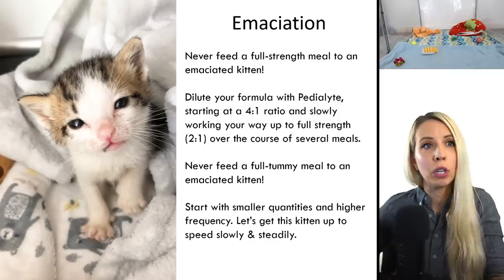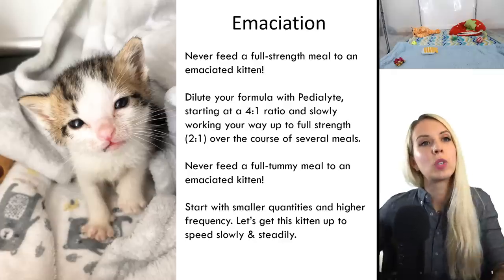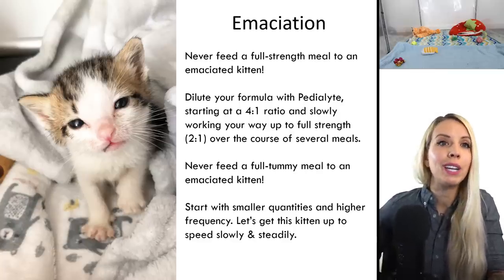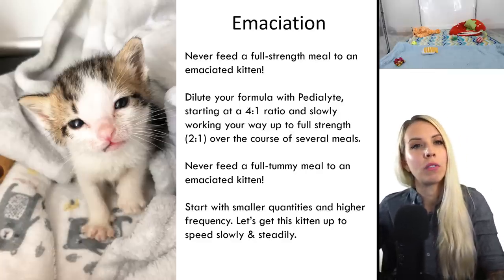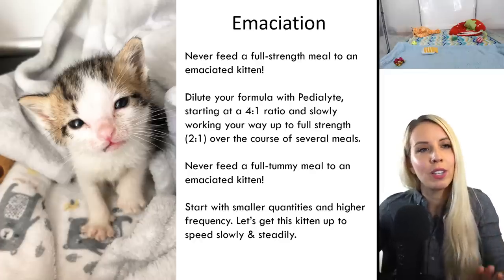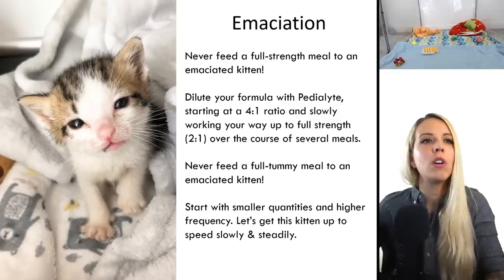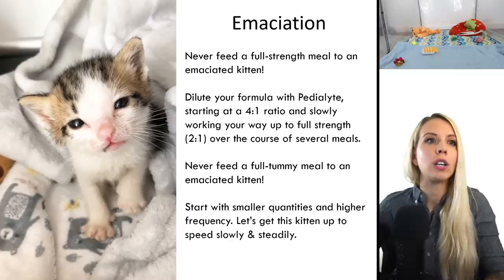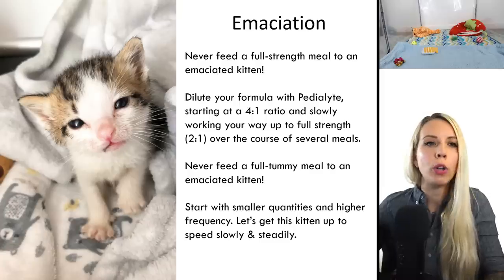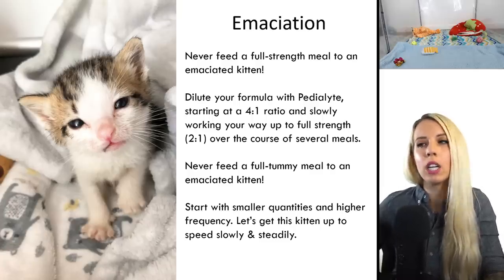You can dilute your formula. Typically formula is a 2-to-1 ratio. So we can start it at 4-to-1, that's 4 parts of your Pedialyte or water and 1 part of the powdered formula. Of course, it depends on what formula you're using, so read the instructions, but you can dilute it and then work your way up slowly to a full strength meal. You never want to give them a full strength meal, and you never want to give a full tummy meal to an emaciated kitten. So smaller quantities but higher frequencies is good for these little ones. Let's get them up to speed.